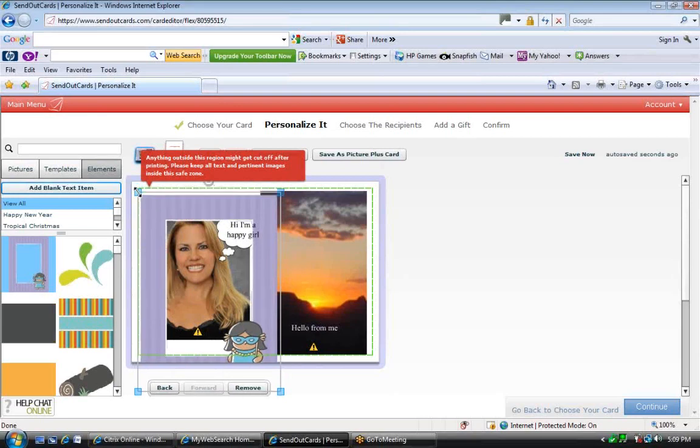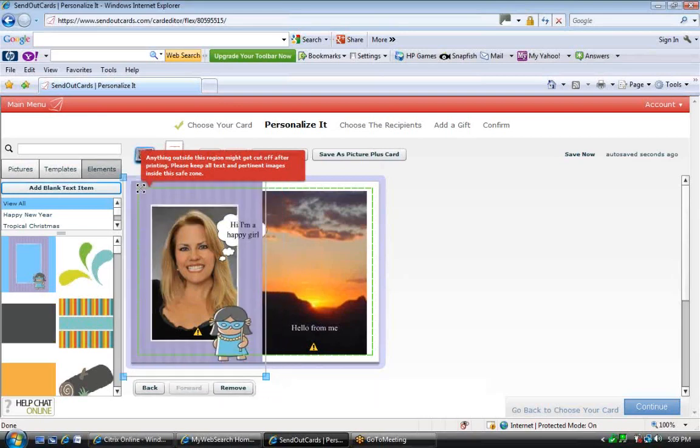And again, you just learn all this by playing around with it. And then you can bring, see this one right here, you can move it to the back because it's covering up what I've written. So you hit back, and that brings that to the front. It's just little tricks of the trade.